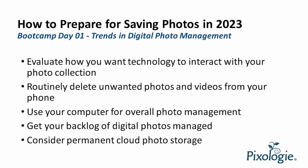Second, you need to routinely delete photos and videos from your phone. This is so important, and people just don't take the time to do it. If it's really hard for you to delete the photos, try not taking as many. When you don't have as many to delete, it's psychologically a little easier to attack that problem.